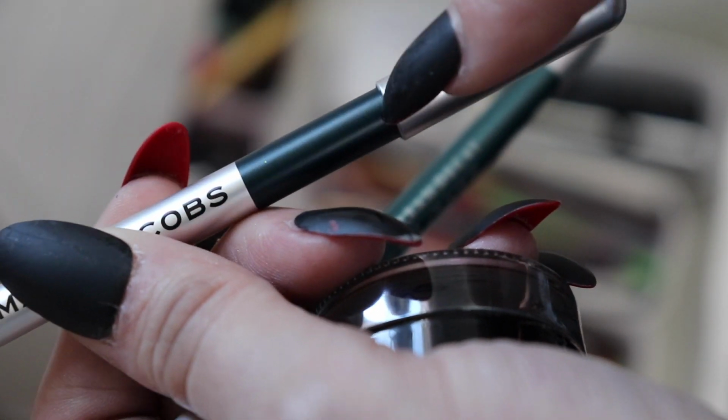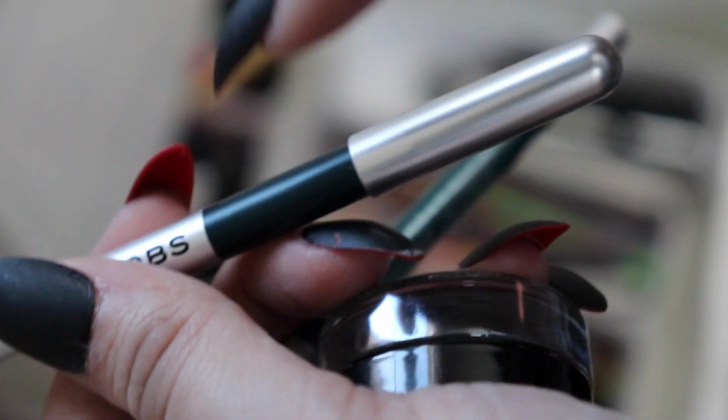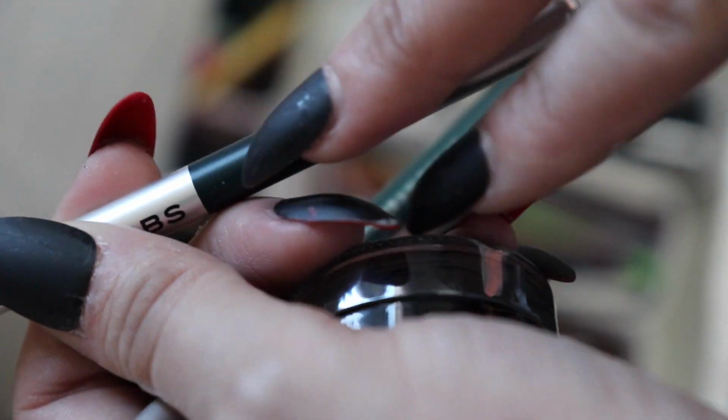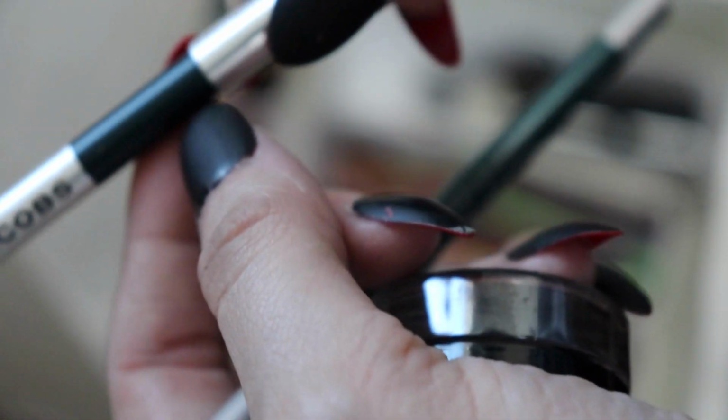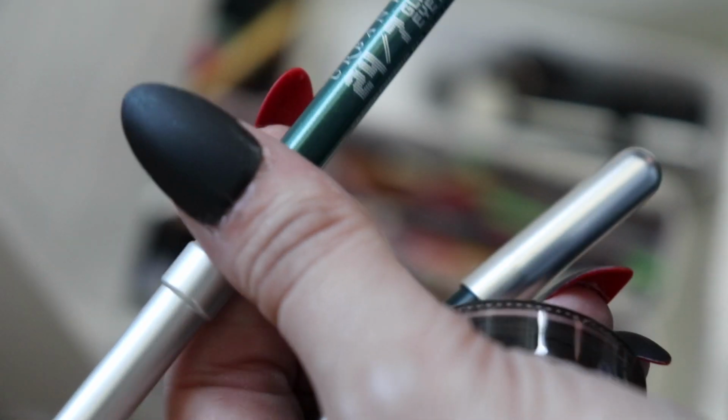And I had questioned why it was in the neutral drawer when it was a green. But I put it in here because when it's on it looks so dark that it looks like a black, even though it has this green shift to it. So it's really pretty. So I'm going to pull that out again.